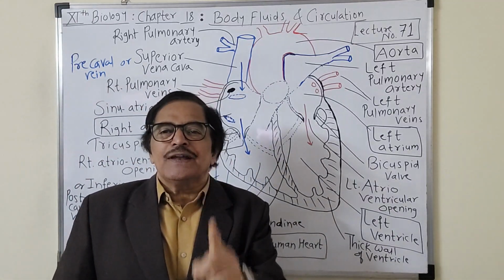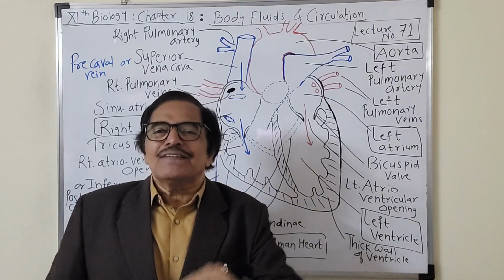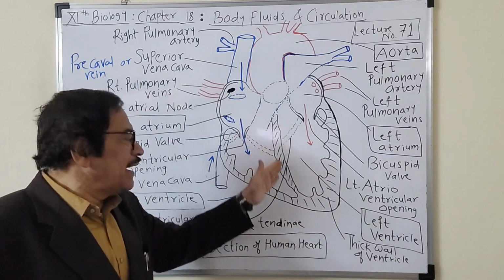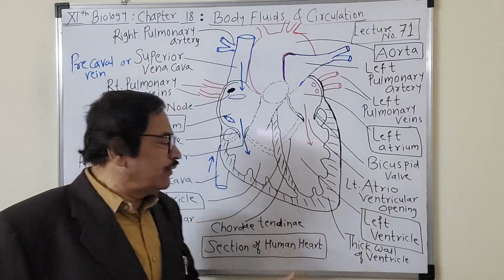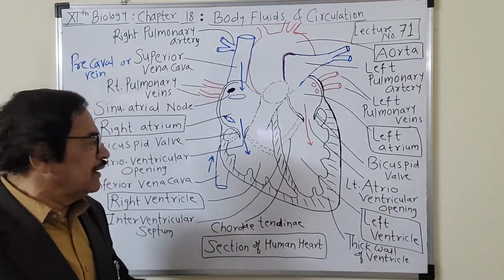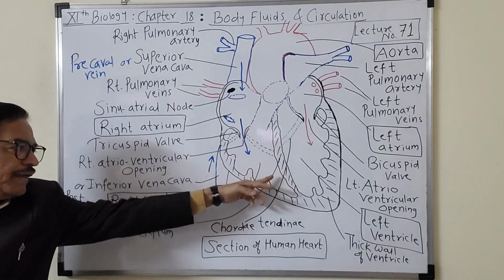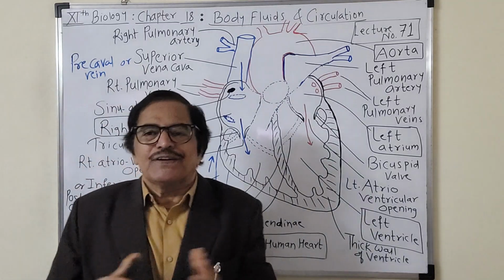Ventricles are the posterior chambers of the human heart. They are larger than the auricles, the atria. These two ventricles are internally separated by a partition known as the interventricular partition or IVS. Look, it is given here: the interventricular septum. This one shown in the middle is the interventricular septum, or IVS, which separates the two ventricles.